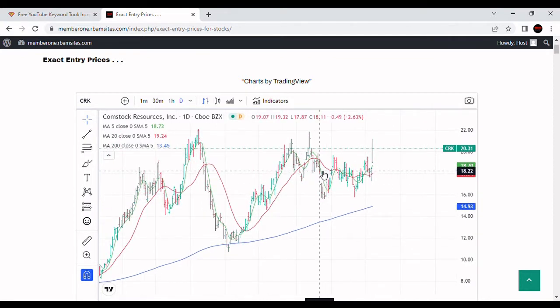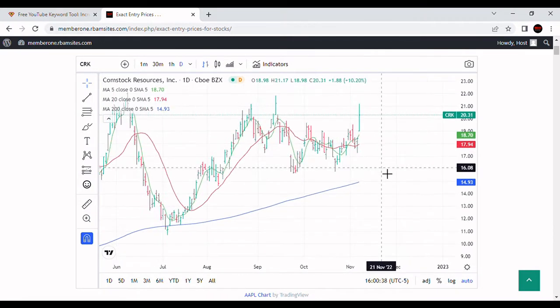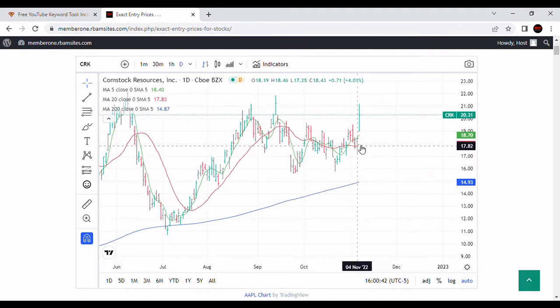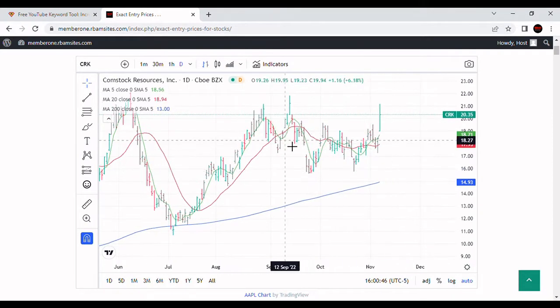This stock's been oscillating around the $18 mark all the way back since approximately the middle of August. And today, while it's up just over 10%, it's still in its range. So the stock's made a big move today, but it hasn't done anything outside of its range. For example, this high put in September 14th was 21.85. The high today was 21.17.